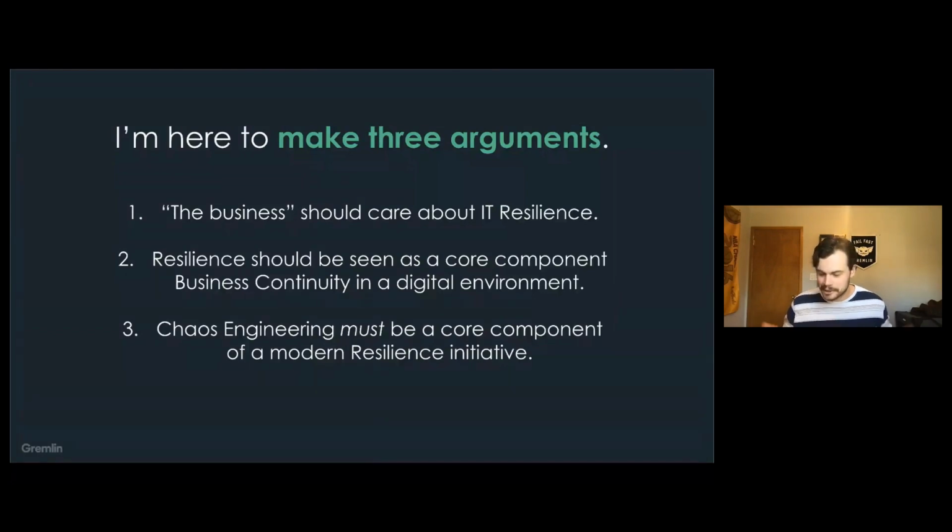Instead of an agenda slide, I like to cut to the chase, right? The reason that I'm here, beyond having a cool and engaging conversation with you all, is to essentially make three arguments. I'm going to hopefully present some convincing evidence. If not, let me know so we can make this conversation better. Those three arguments being that what we call the business should care about IT resilience. The second argument is that IT resilience should be seen as a core component of any business continuity in any digital environment, this digital business environment that we all exist in. And the third argument is that chaos engineering must be a core component of a modern resilience initiative and therefore a part of a business continuity strategy.